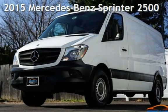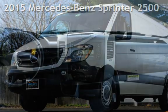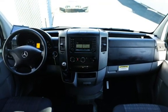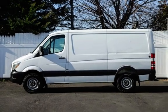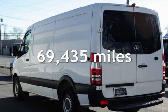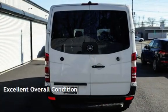Presenting a pre-owned 2015 Mercedes-Benz Sprinter. This three-door van has a four-cylinder, 2.1-liter i4 engine, with rear-wheel drive, and an automatic transmission. This Mercedes-Benz has less than 70,000 miles on the odometer. This vehicle is in excellent overall condition.